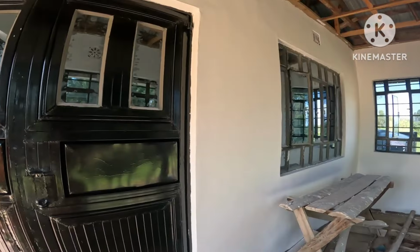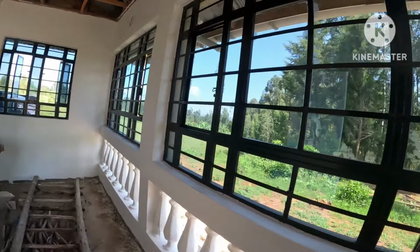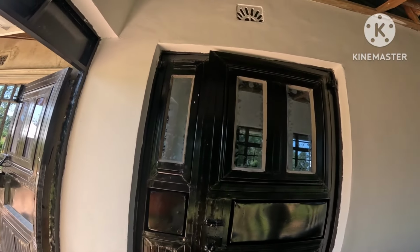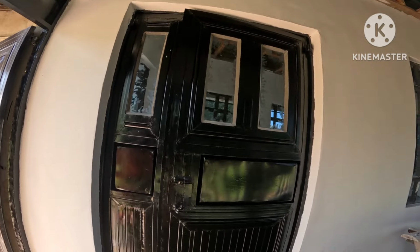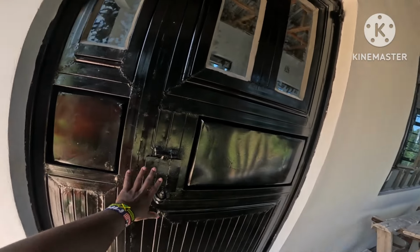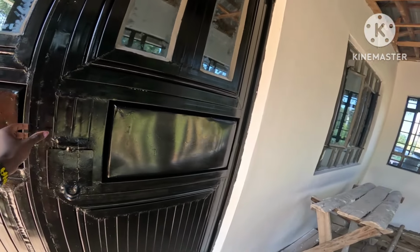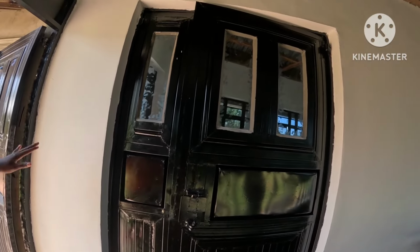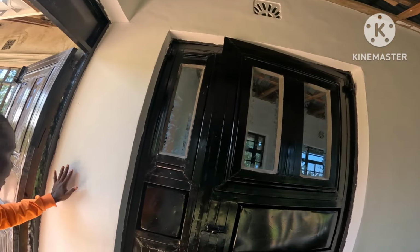So guys, this is the veranda part, and then he moved towards this side. This side they painted nicely. It's actually very smooth. The door was painted black. I wanted it to be black. So black and white on the insides. Black and white, and it looks nice. Very smooth.